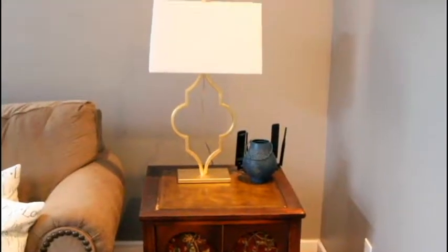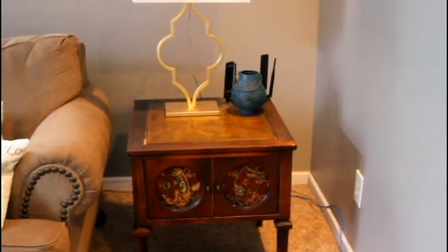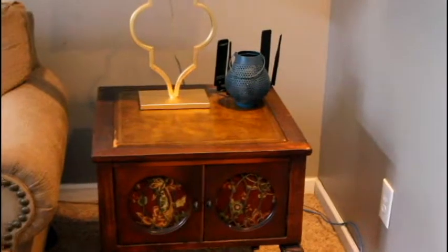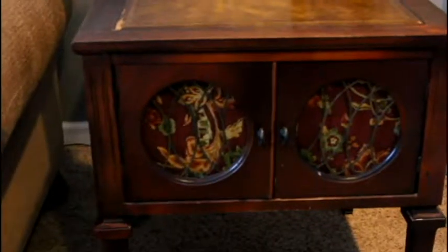Okay, obviously the lamp is not new, but here is another one of those leather top end tables. I just showed you one in round. This one's got extra special detail. Again, the leather was in pretty good condition. There's a little booger there, but that doesn't bother me in the least. What I loved most about this piece was the detailing on the doors.